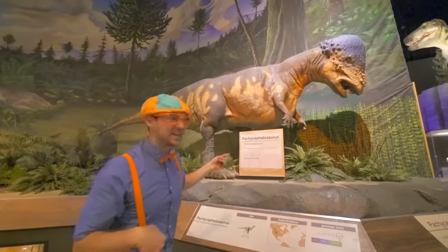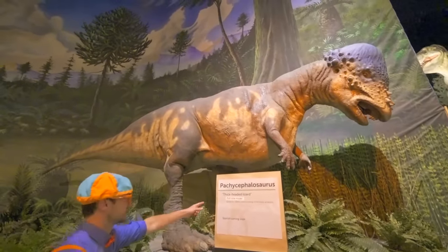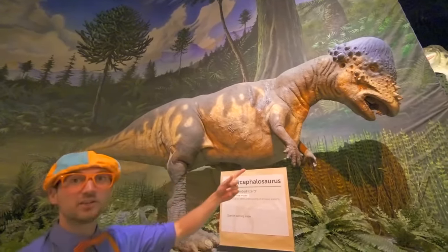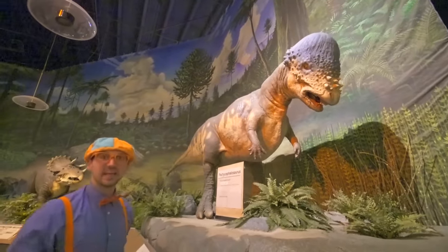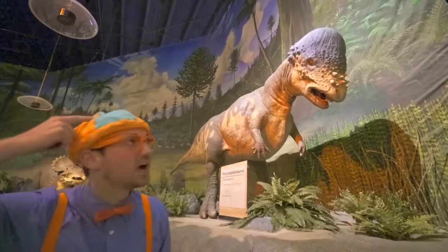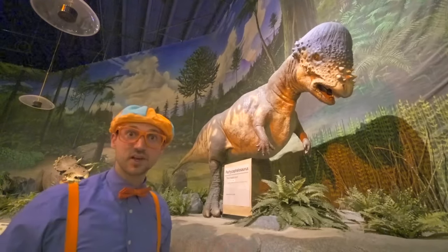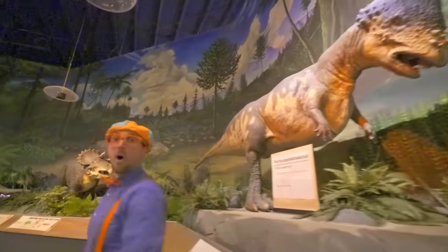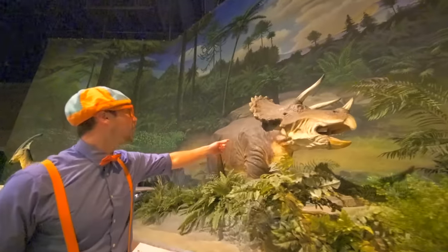Whoa, another dinosaur. Whoa, this dinosaur, that's its name right there. It's really big. Hey, look at its head. Hey, see, it kind of looks like it's wearing a helmet. Just like when you and I ride bicycles, we wear helmets. Cool. Oh, here's some more dinosaurs. Whoa, look at that one.